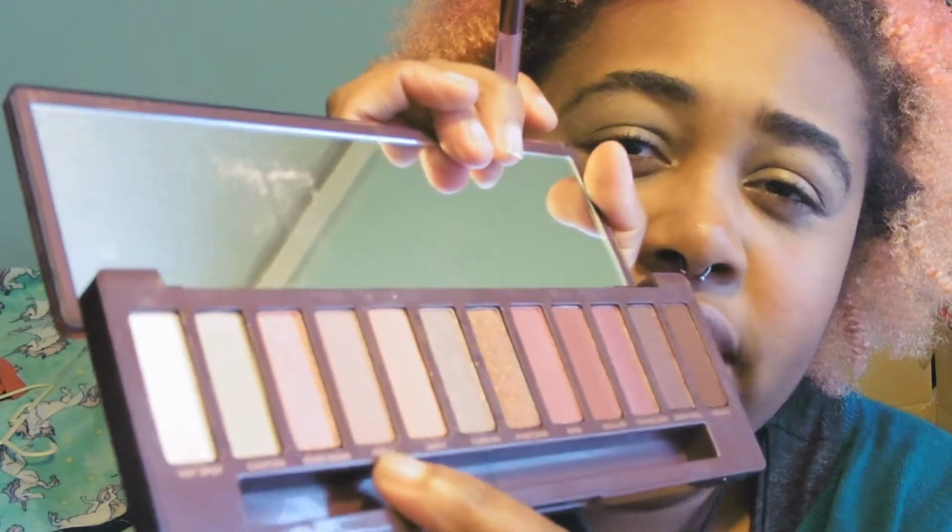So I think I shall leave that be. Then I'm going to go in. See, these lighter shades down here don't seem like they would go for me. They look too ashy. But I guess let's go in with Feels, which is the fourth shade here. It's like a muted brown pink, I guess.